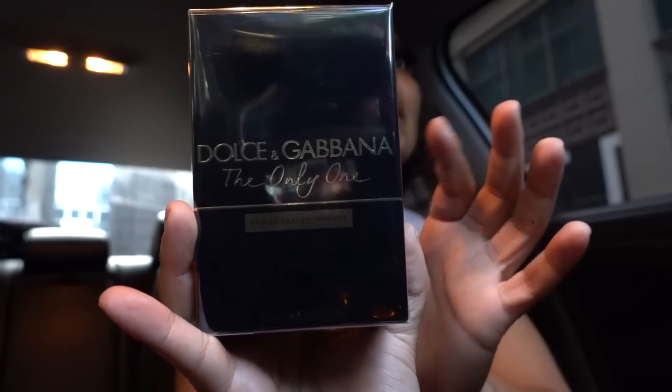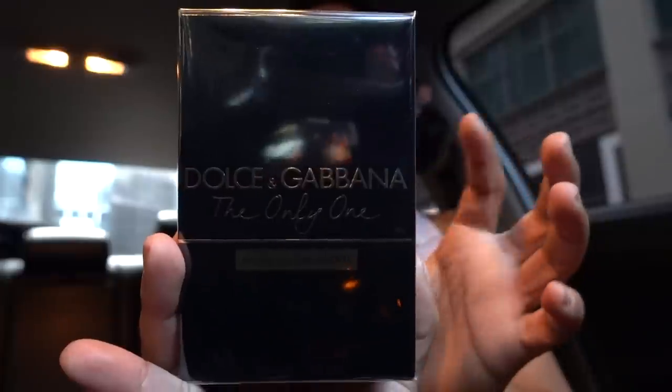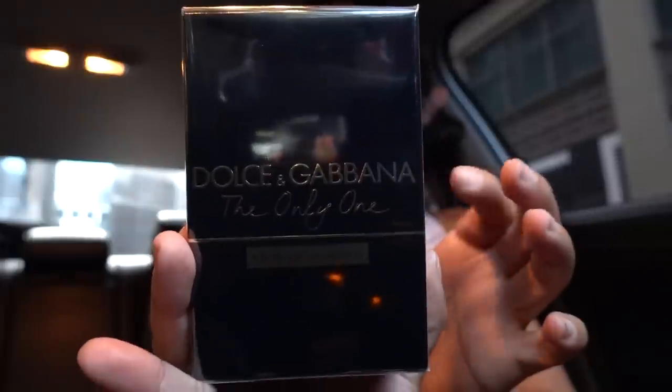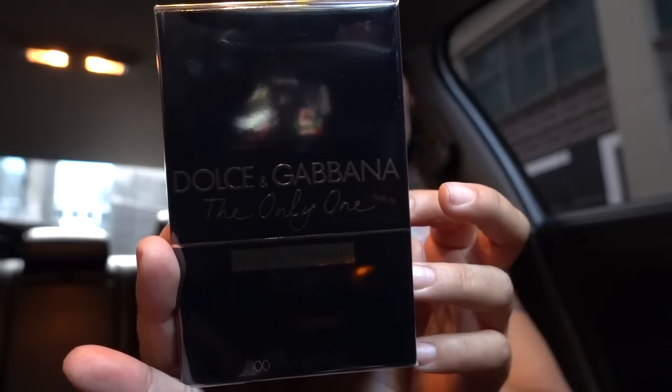Because it's a heavy scent, that's why. So I'm not 1000% used to it. I'm more of a girl that likes fresh smelling scents, and this one is a little heavier than your typical fresh smelling scent. It's not your average old lady heavy scent, but it does kind of smell like you threw an old lady in there type of thing. But it's not terrible though. It's not terrible at all.